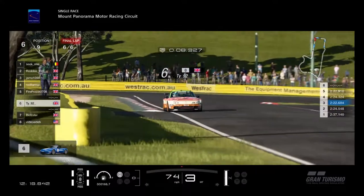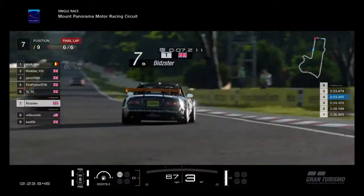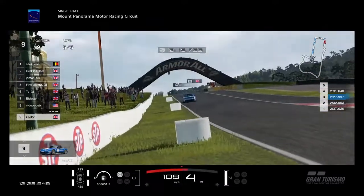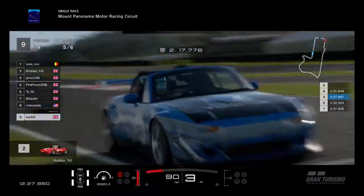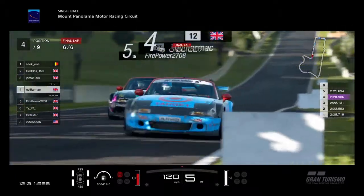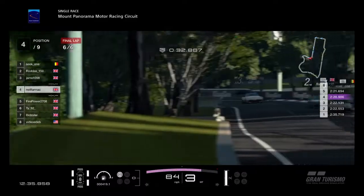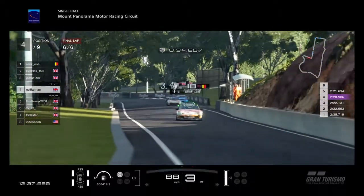Back down the field, we've still got TY on his own in 6th. Bidzster's in 7th on his own, still with that weight. Video's in 8th on his own, and Keith is 9th on his own. But back to the lead as we go, Firepower and Neil. He's only just got past him, so he didn't have that much momentum over Firepower there, but he gets the position done anyway.